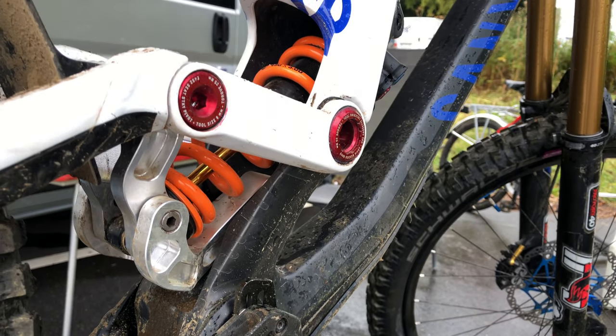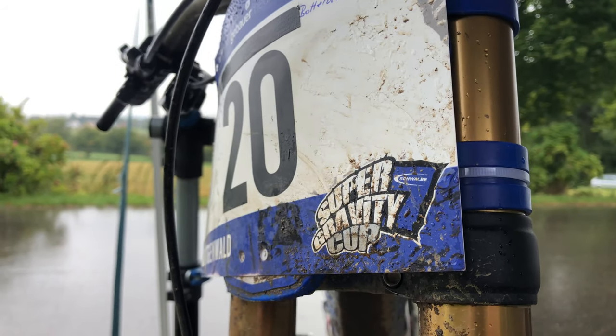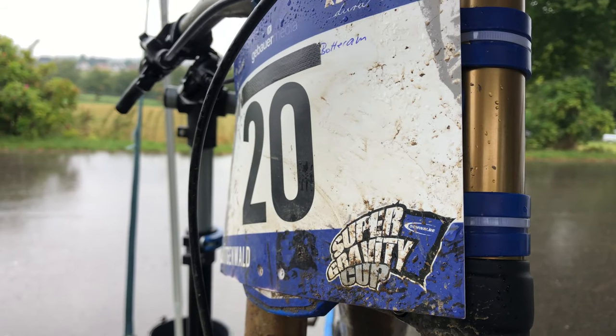And we came across this race. Actually, I was way too late to sign up or anything. The organization was kind enough to sign me up, so I'm really thankful. Yeah, we'll see how it goes. We are just here to do some practice and set up the shock and everything, so not really racing or anything, but we'll see how it goes. Yeah, let's do some runs.